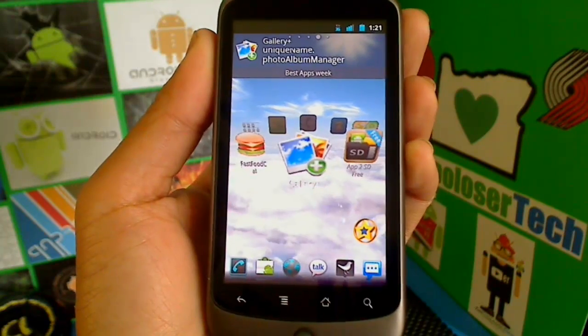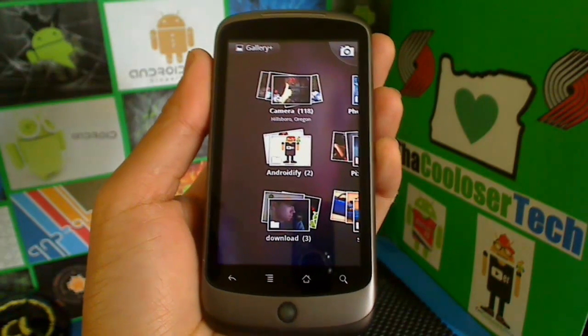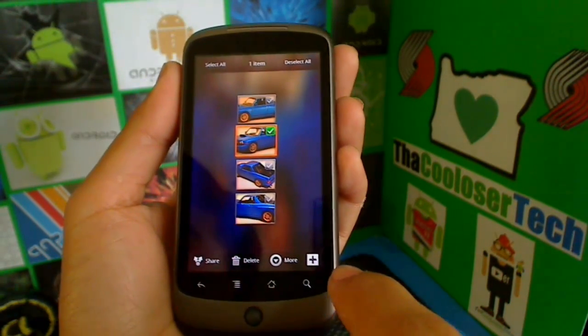And now we have Gallery Plus. Gallery Plus is a plus feature on top of your Gallery 3D that you already have. We'll go to the menu here, and you can see that little plus option. You won't see that if you have the stock one.